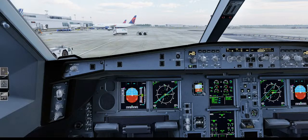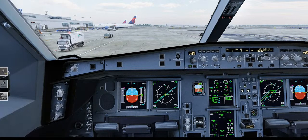Atlanta ground, Virgin 110, ready to taxi. We have Victor. Virgin 110, Atlanta ground, taxi to runway 27 right via Echo South, Mike, Lima Bravo. Runway 27 right, Echo South, Mike, Lima Bravo. Virgin 110.